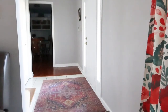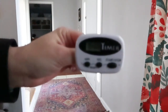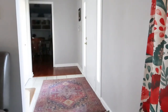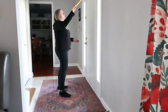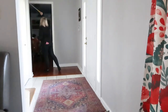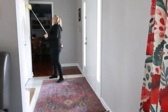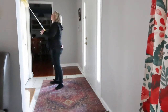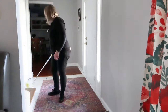So what I like to do is set my timer again for 15 minutes and clip it on me so I have it. I just like to visually see the time right there. I kind of clip it on the front of my jacket, you might see. And I like to do one tool at a time. My sections are normally right next to each other, so I'll do all the dusting in the entryway and the living room before I move on to the next task. So I kind of work my way top to bottom.